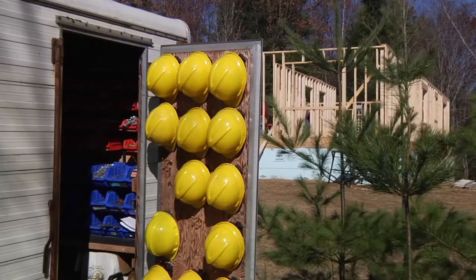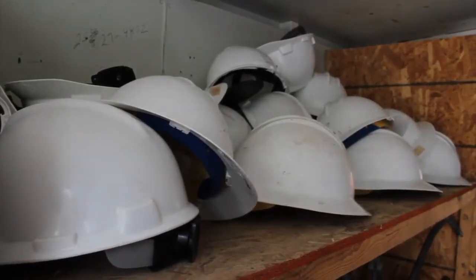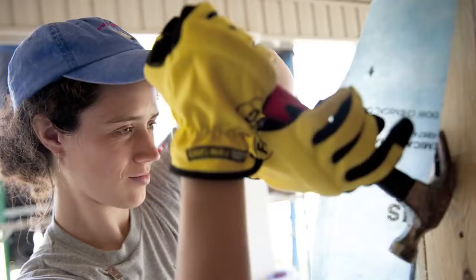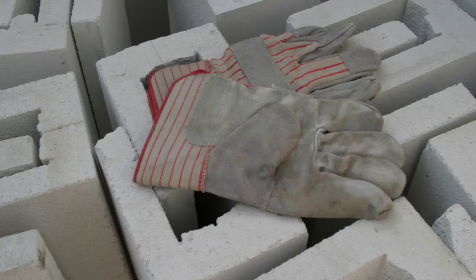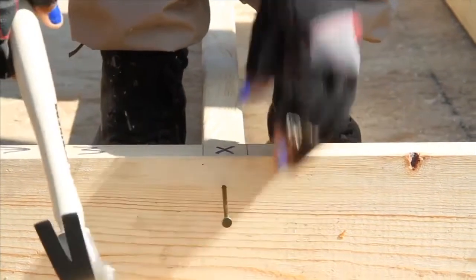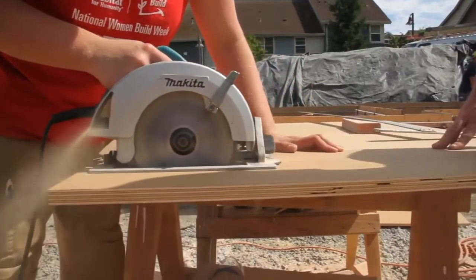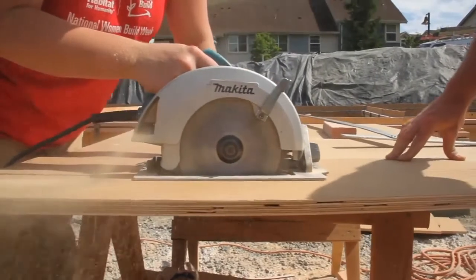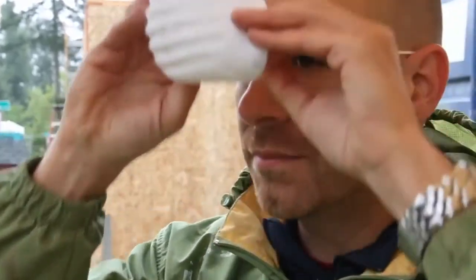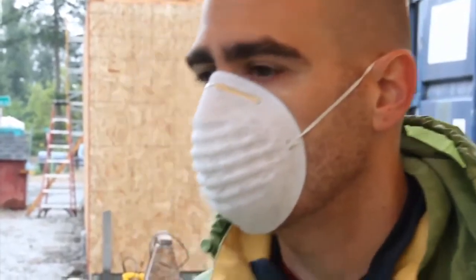Hard hats are recommended anytime you're working on the site. They're required when any overhead work is being done and when working on or near scaffolding. Wear gloves, especially if you're carrying materials or involved in cleanup activities. Hand protection is important and in many cases prevents cuts and blisters. However, hand protection is not recommended while working with rotation tools that could catch your glove and pull your hand into the machinery.